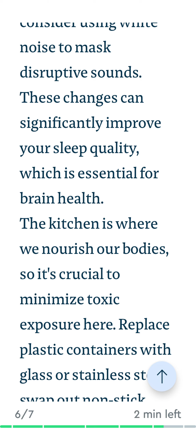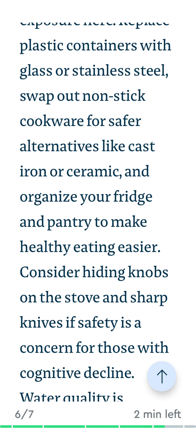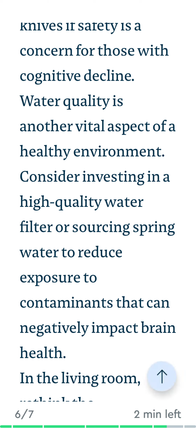The kitchen is where we nourish our bodies, so it's crucial to minimize toxic exposure here. Replace plastic containers with glass or stainless steel. Swap out non-stick cookware for safer alternatives like cast iron or ceramic, and organize your fridge and pantry to make healthy eating easier. Consider hiding knobs on the stove and sharp knives if safety is a concern for those with cognitive decline. Water quality is another vital aspect of a healthy environment.